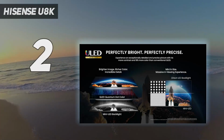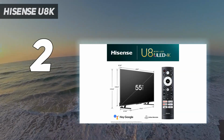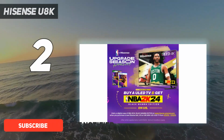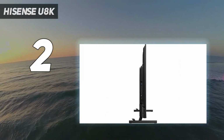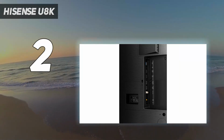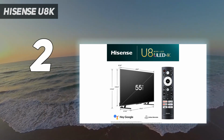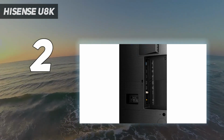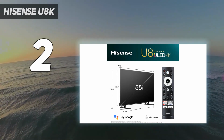Hisense U8K. The Hisense U8K has great picture quality, excellent gaming features and a seriously competitive price point to make it a mid-range winner. Using mini LED technology for high brightness levels, the Hisense U8K is great for daytime viewing and comes installed with Google TV as a smart TV platform, which is generally slick and packed with useful streaming apps. Despite focusing on brightness, thanks to that mini LED technology, the Hisense U8K also offers deep black levels for an excellent contrast. Unfortunately, this contrast does fade somewhat when viewed off-center.